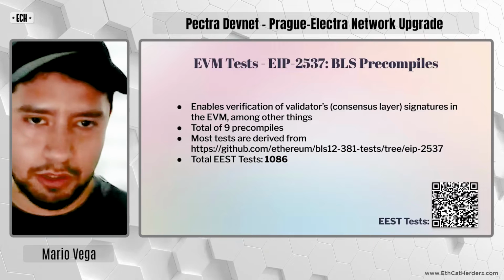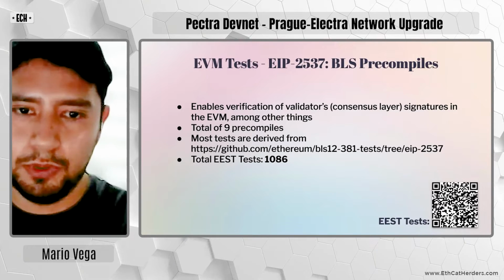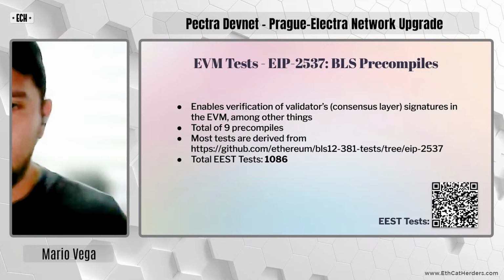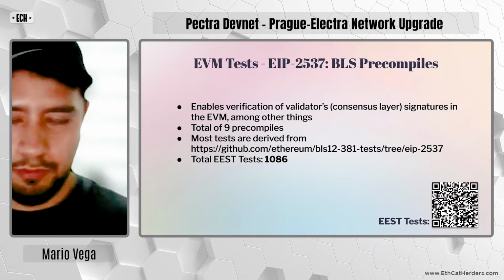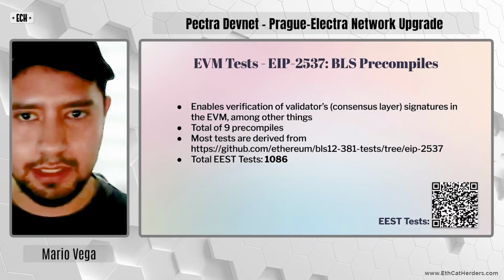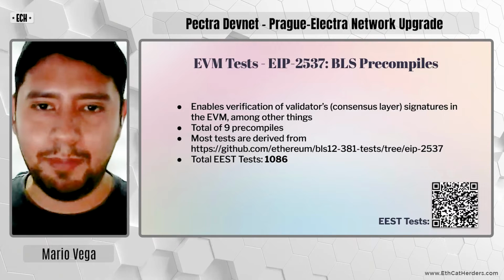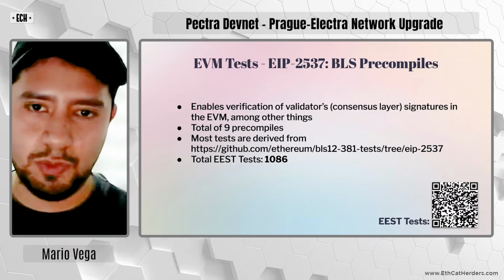They are not smart contracts. They are basically optimized pieces of code that the client puts there for the users to use. One of the things that we couldn't do before this EIP is that we didn't have the ability to in any way verify the signature type that happens on the consensus layer. This is going to change with this precompile.